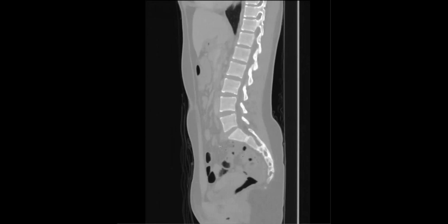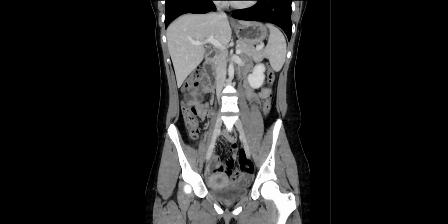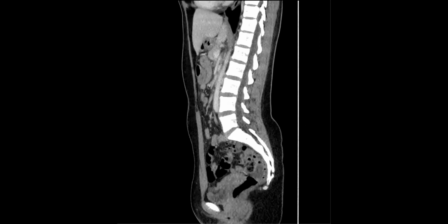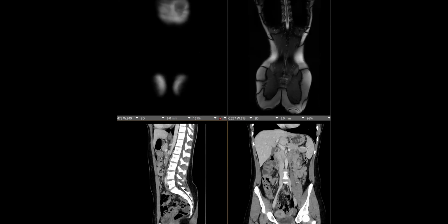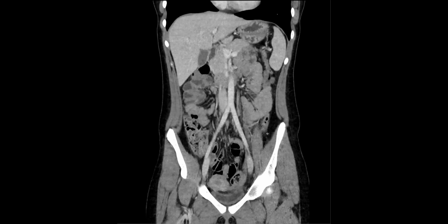Okay, this is a young woman with nausea, vomiting, intolerance to food. And she had first a CT abdomen and pelvis. And at the time, we had noted that her SMA was a little acute. So here's the SMA right here, and the duodenum is right there. And one of the things that we had raised was possibly SMA syndrome.